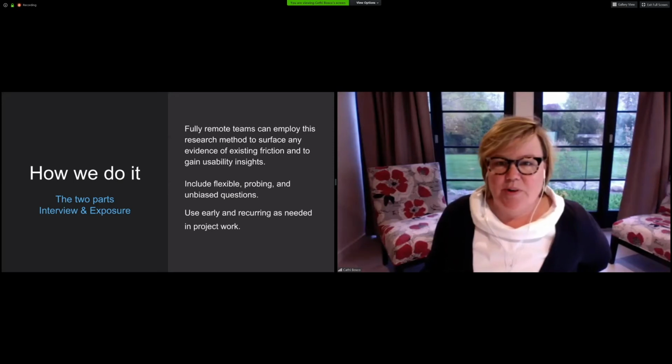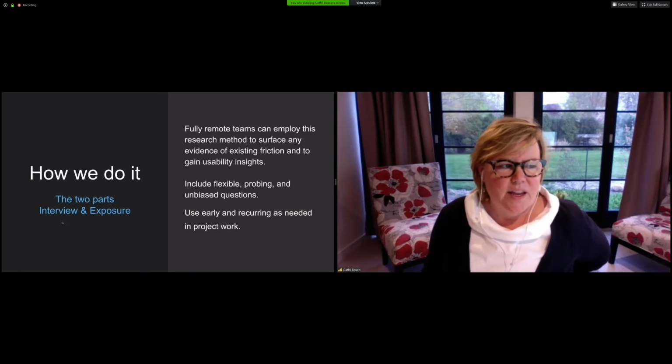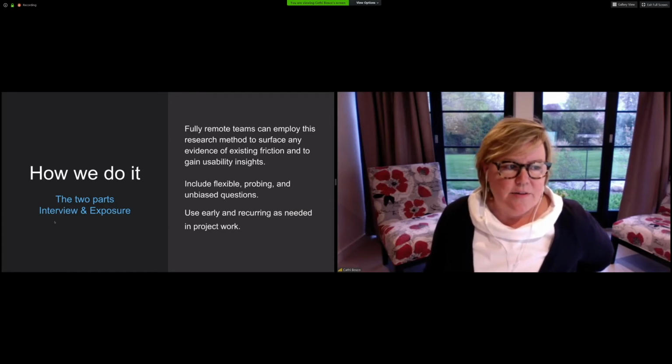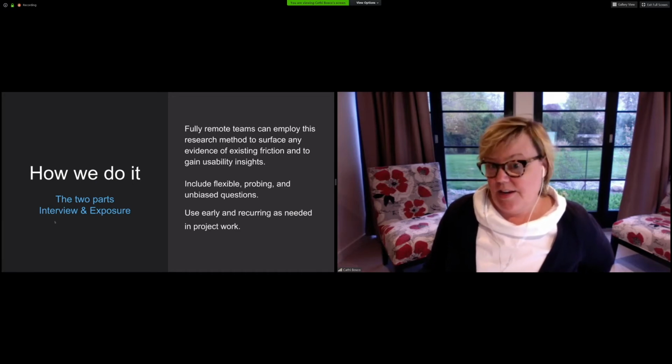It's good to point out that fully remote teams can employ this research method to surface any evidence of existing friction and to gain usability insights. This format includes flexible probing and unbiased questions, and it's good to use this format early and reoccurring as needed in an agile project.